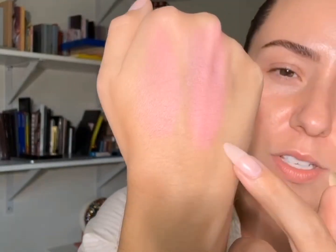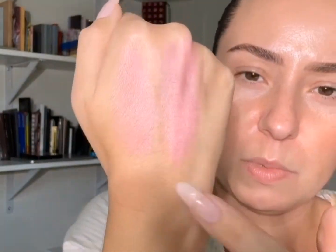Now this one's a touch more glowy. I'm picking up more of the Givenchy just to really make sure it's nice and even there. I don't know, dang, they're pretty close. Remember, the Givenchy's here. Let me build this one up a little bit more.